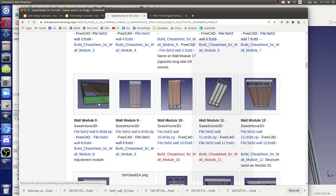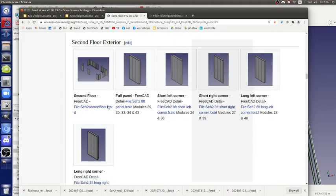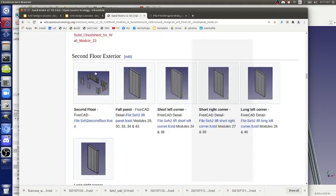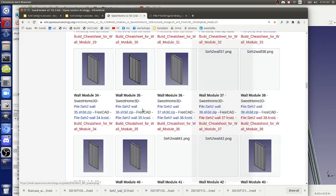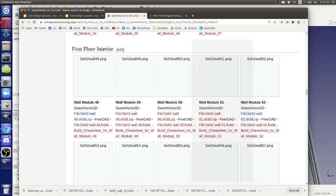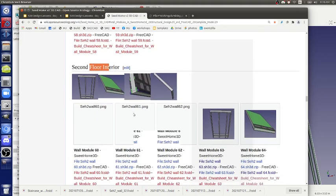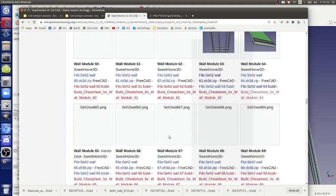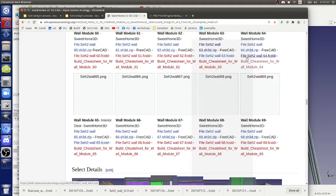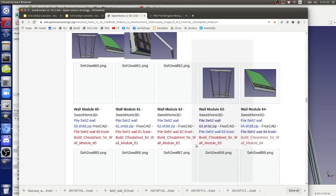Above number 48 is going to be, oh, look at that. That's cool. Somebody did that one, I noticed. So we're going up to here. First floor interior, that's after 48. Second floor interior, we've got 63, 64. We don't have anything for 60, 61, 62. We've got three modules there, and a lot of that is not done. There's 2, 4, 6, 7 that can be done.